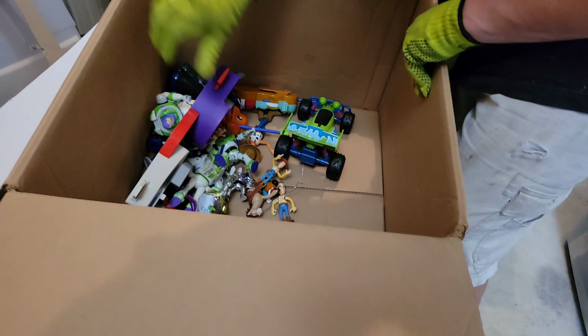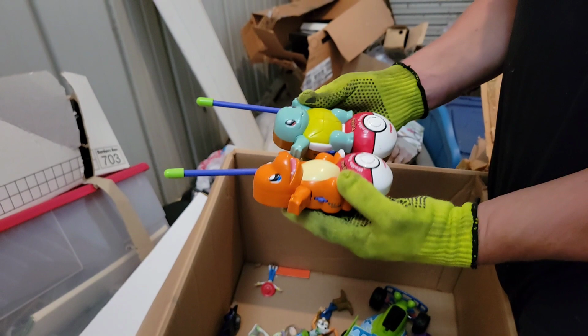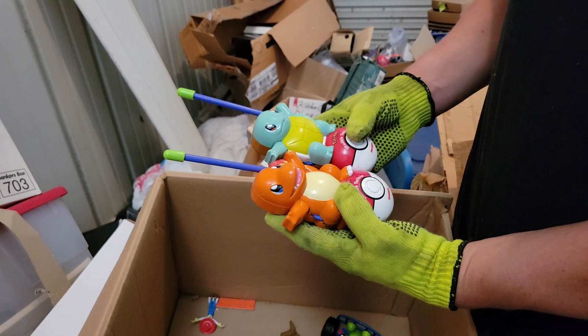We got the Toy Story figures. We got Buzz. We got the bad guy. Get them all in here. Oh, look at this. Pokemon walkie-talkies? Oh, well, I've never seen that. These could be big money. We'll have to look them up. They could only be worth $10. They could be worth $100. Something this stupid. Those are cool.